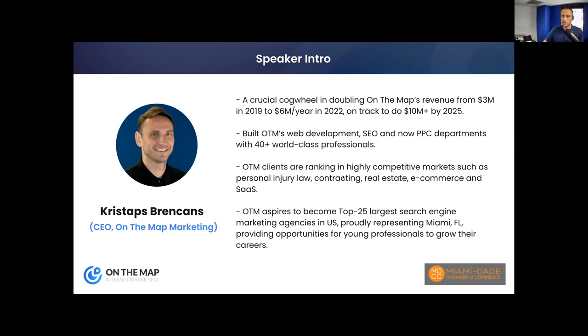We constantly do internship programs. We have a relatively solid size office in downtown Miami. So it's exciting to be able to participate in this group, particularly because I want On The Map's name to be known in the whole Miami spectrum. And I want you guys to think of us as someone that can be a resource whenever you are getting ready to jump into search engine marketing. So that's just a quick intro.